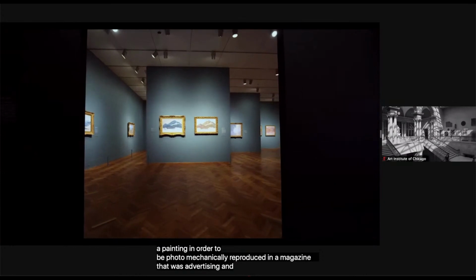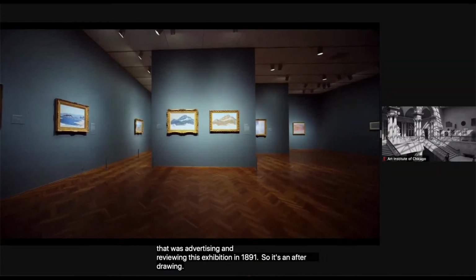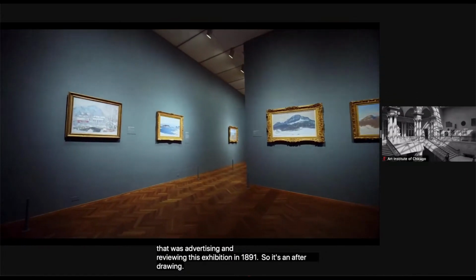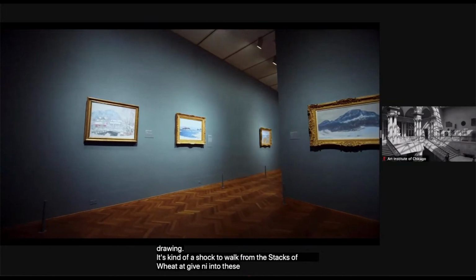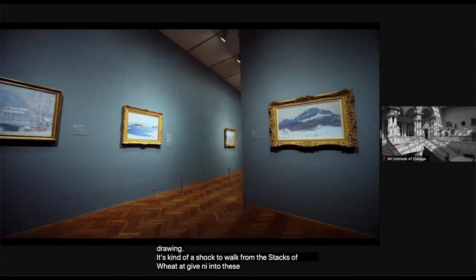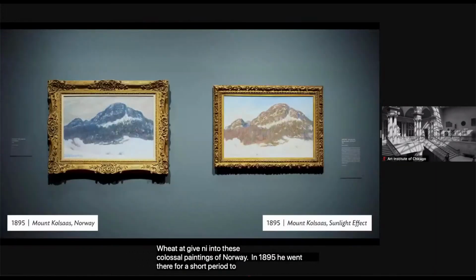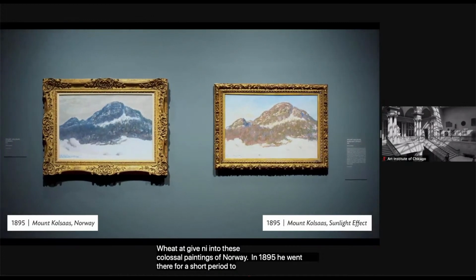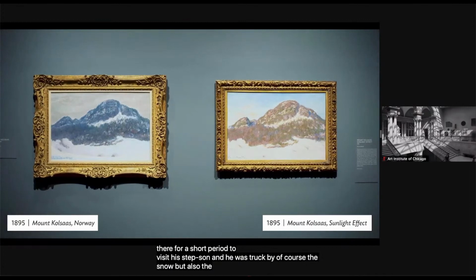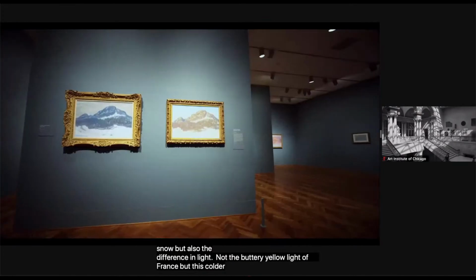It's kind of a shock to walk from the stacks of wheat at Giverny into these colossal mountainous paintings of Norway. And in 1895, he went there for just a short period to visit his stepson. And he was struck by, of course, the snow, but also the difference in light, not the buttery yellow light of France, but this colder silvery light of Norway. And so he was in Oslo and he did these Mount Kolsas, which is right outside the city.